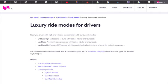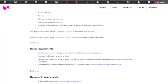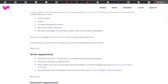So I do not have those requirements for my vehicle. I have cloth seats, but they're so thin and light. I mean, they could have been really leather. But anyways, they're not leather seats. They're cloth, and I have a white vehicle.